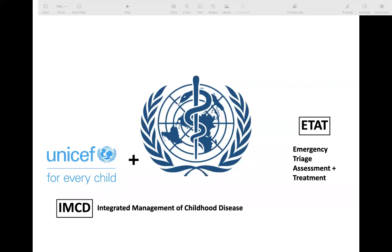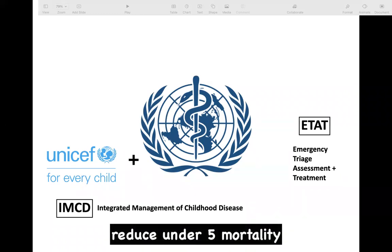So triage is a system of sorting that is encouraged, and as set out by the Millennium Developmental Goals, we are trying to reduce under 5 mortality. So the integrated management of childhood disease, in conjunction with UNICEF, teaches something called the ETAT course, the Emergency Triage and Assessment Triage course, that is looking at childhood illnesses in order for us to reduce under 5 mortality.